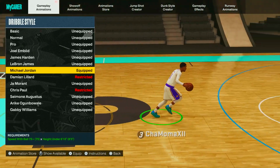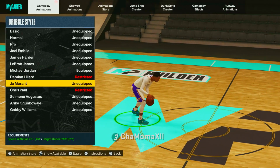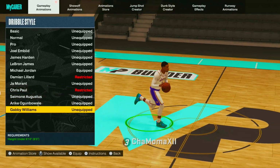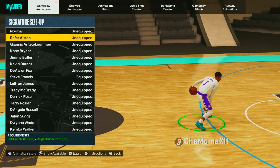Then the next one, you could mess with Ja Morant. Ja Morant is cool. It just has a weird explosion when it comes to him taking off. When he takes off, it's like a slight delay, but it's not that crazy. But the last one out of all the choices you can pick from is Gabby Williams. I'm gonna be honest, Gabby Williams will definitely be the last option if you can't get none of those other ones.